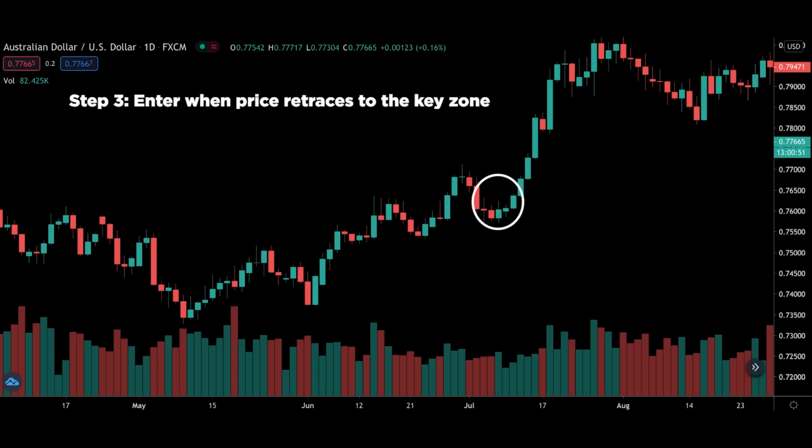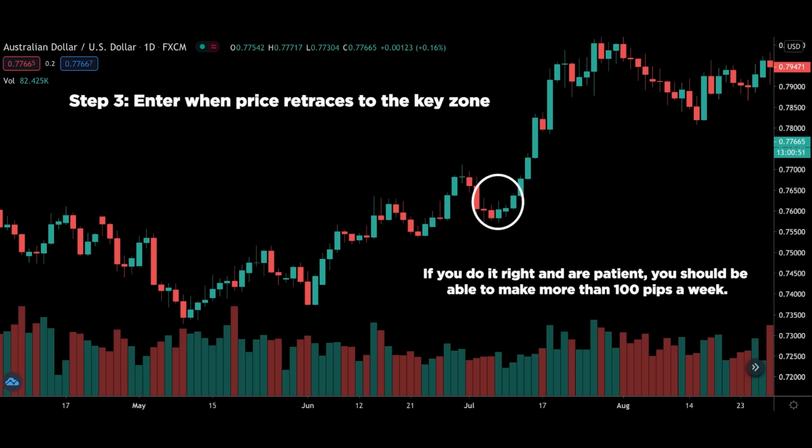Now, I'd like you to test this strategy and let me know in the comments if this strategy is able to make you 100 pips a week. If you do it right and are patient, you should be able to make more than 100 pips a week. But as a conservative target, 100 pips should be rather achievable.